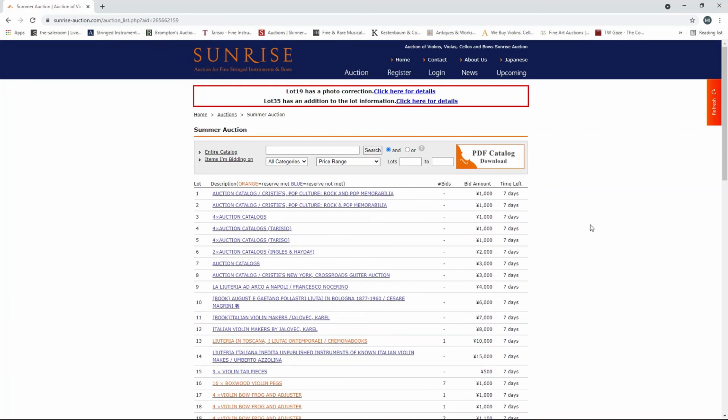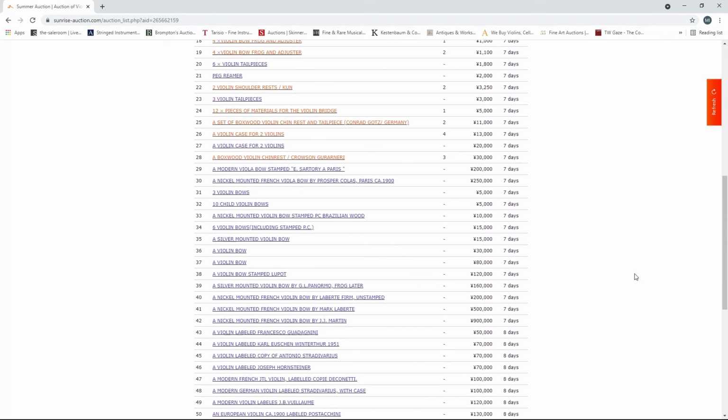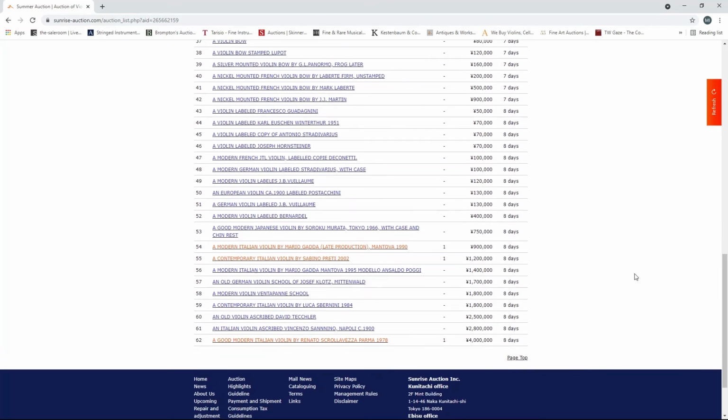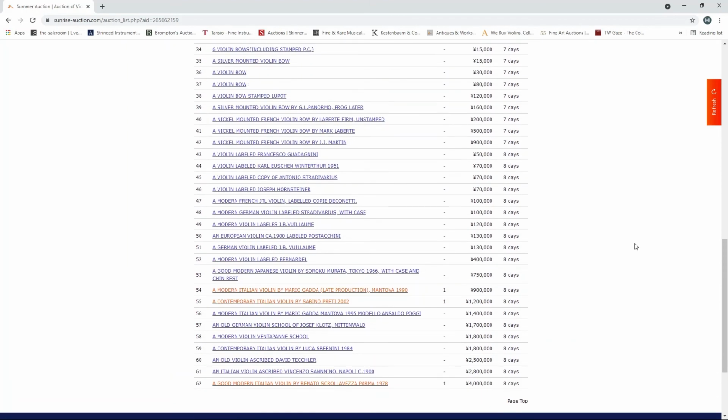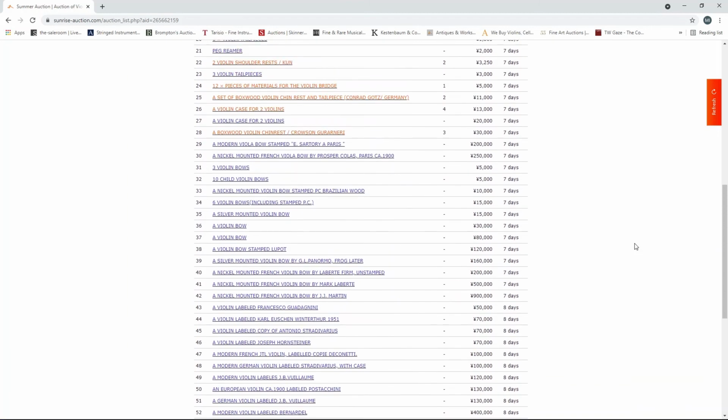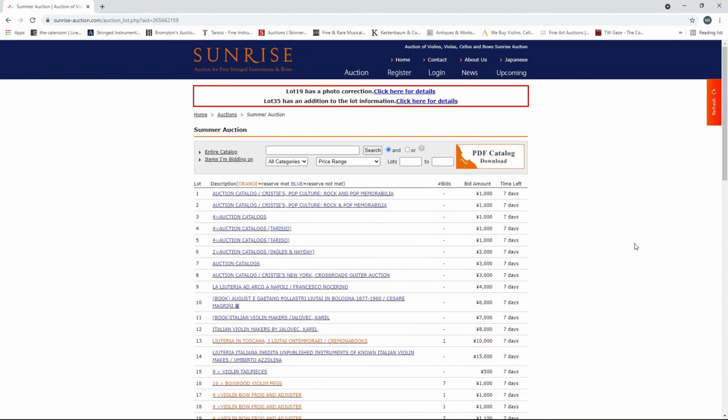I'd love to see a few more Japanese instruments there, or maybe other instruments from countries closer to Japan. A bit of diversity, but some interesting instruments. Some of the Italian ones are a bit more interesting than last time. Not so much on the bows and things, but it's moving in the right direction. So just a brief overview there of the Sunrise auctions. Bidding is live now. Check out all their details if you want to know about shipping and things.